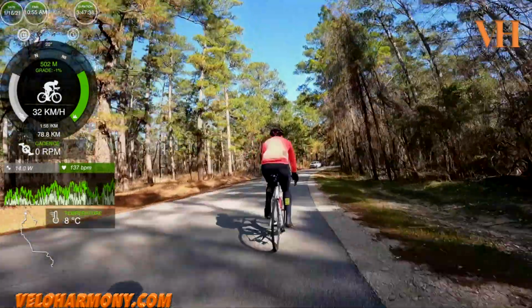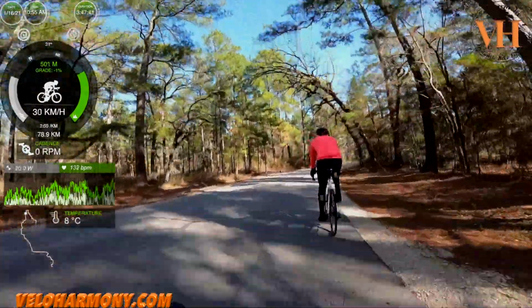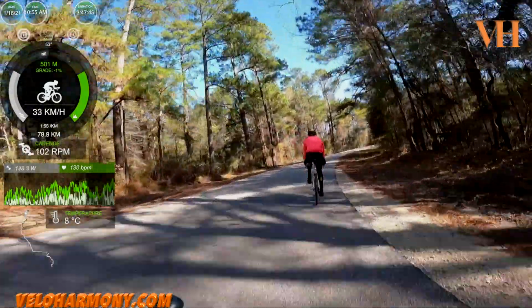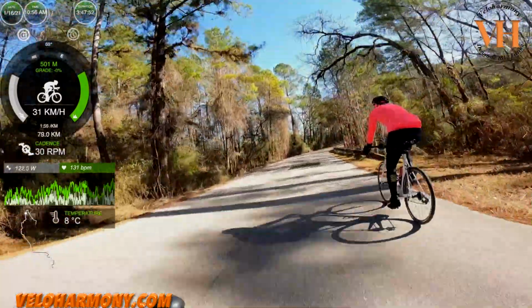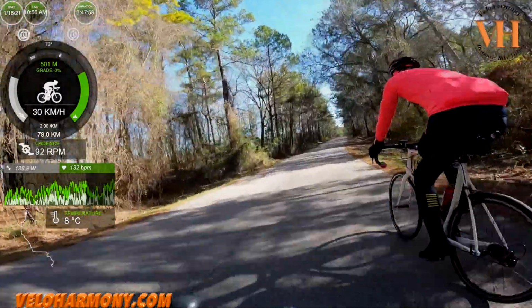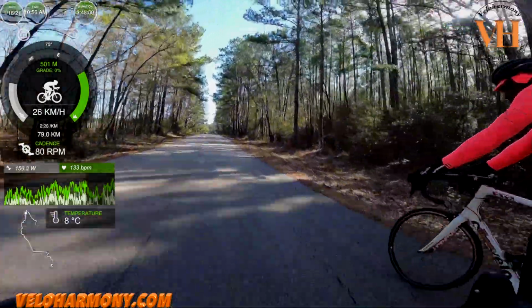Now, if you live in an area that has enough cycle paths and so forth, you can ride any time of the day. That's great. Even on cycle paths, some areas allow walkers, runners, hikers to use it. So you have to pick a time when it's not crowded. Otherwise, you're moving around the other users of the cycle paths.